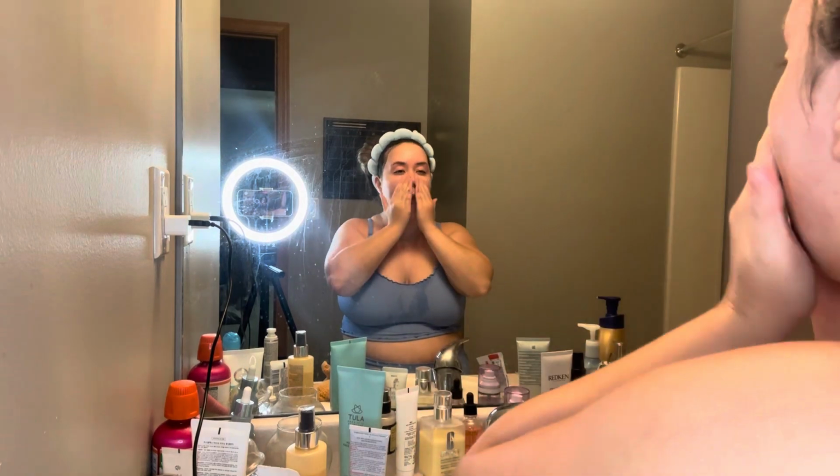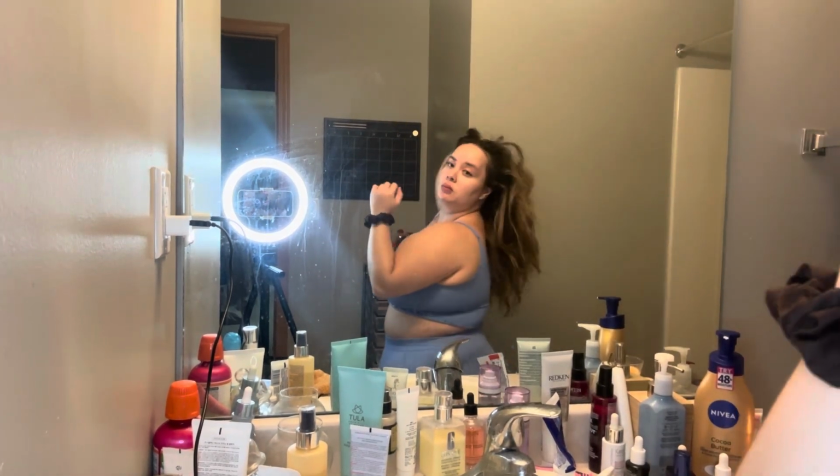It does burn and tingle. I kind of like the pain, but it does burn. And while I'm waiting for 15 minutes for that to soak in, I'm going to go ahead and do my hair care routine. So I thought this was a really cool shot.